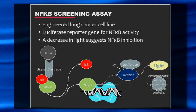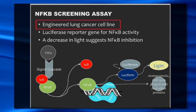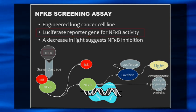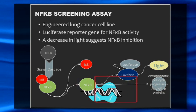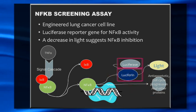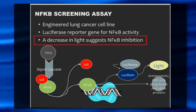We also have an assay to screen for inhibitors of NFKB, which is an important factor in regulation of inflammation and apoptosis. The way we do this is we have an engineered lung cancer cell line that contains a luciferase reporter gene for NFKB activity. So we give TNF-alpha to the cells, which is going to cause activation of the NFKB pathway, and NFKB is a transcription factor, so that just means it makes the cell produce genes. And so it will produce all its normal genes, but it will also produce luciferase. And when we combine that with luciferin, it produces light that we can follow through a plate reader. And if we have an inhibitor, there will be a decrease in that light, and we can find it.